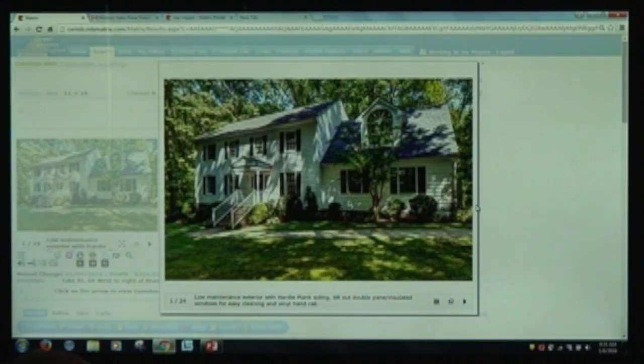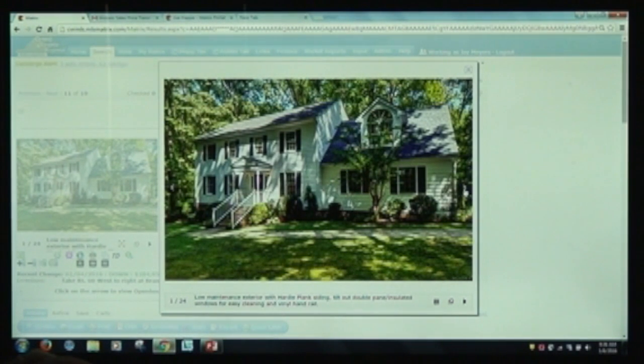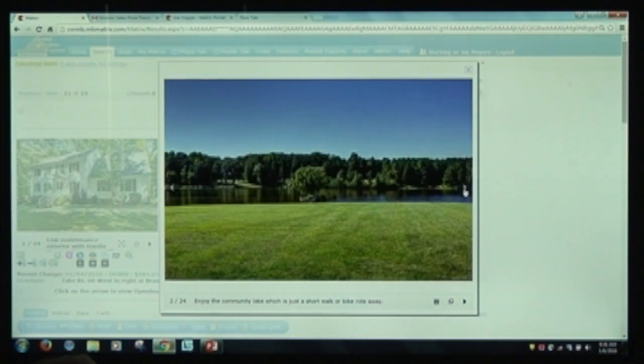Look at the difference this makes. As an agent looking at this property for one of my buyers, or as a buyer looking at this property, I see the picture, I read about it. The picture is painted with that view. The story is told with "enjoy the community lake, which is just a short walk or bike ride away." Hot button, let's go see that one.